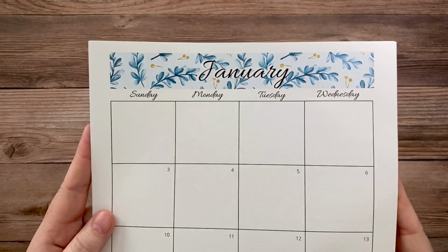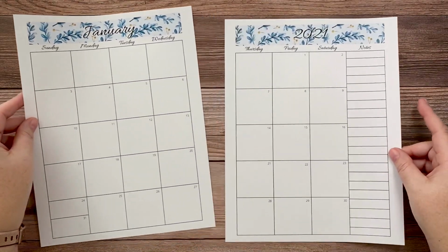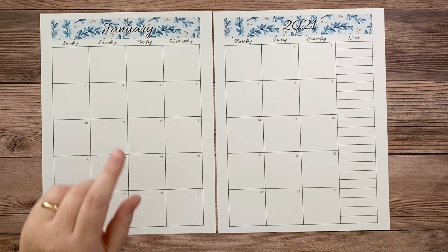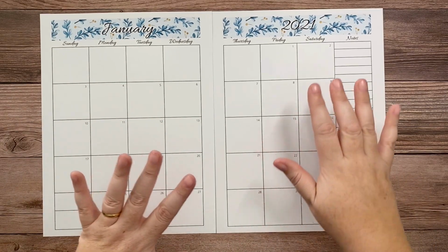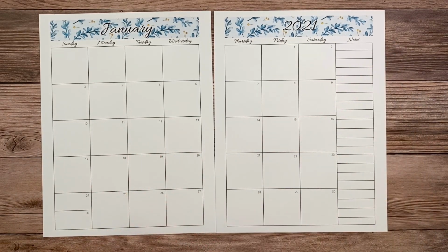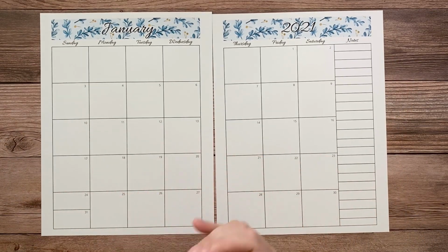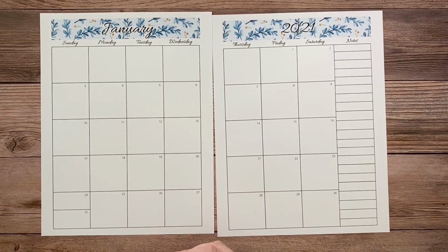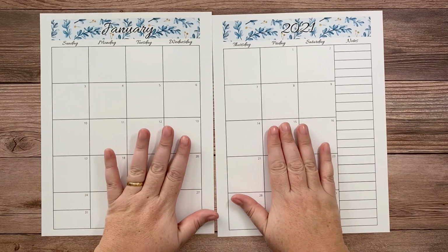So here's the Sunday Start calendar. I do a 2-page calendar. So here's the January calendar for 2021. It's already dated. You have your notes section here, Sunday through Saturday. You print this off, you hole punch them on the inside here, and then you have your calendar layout. And I absolutely love this. I can't wait to get into this.